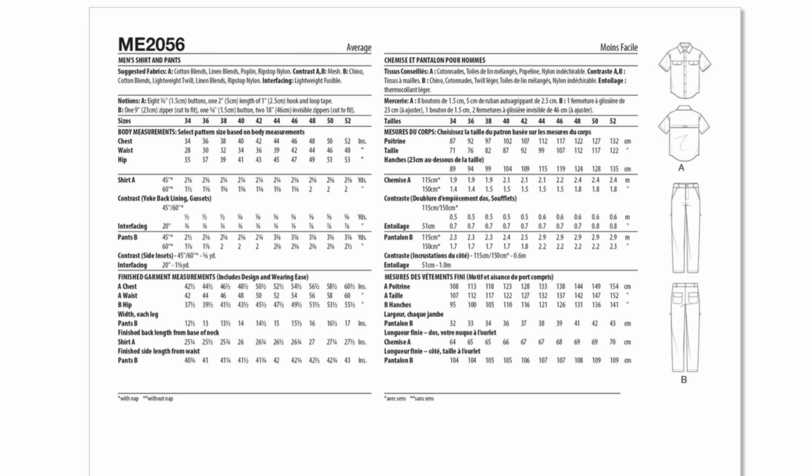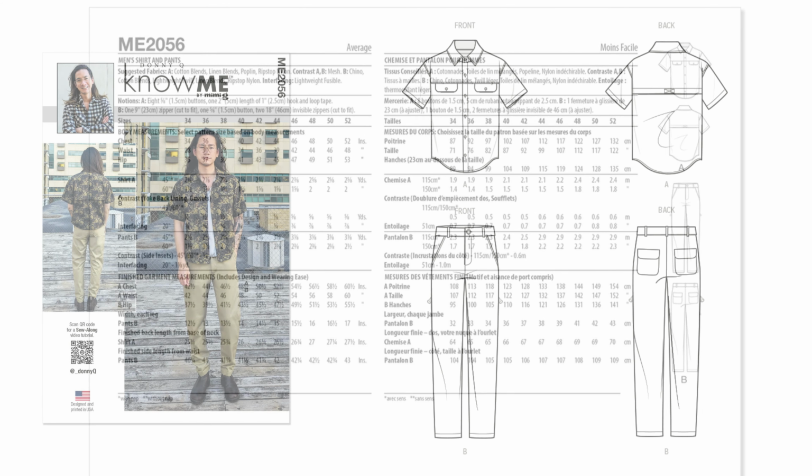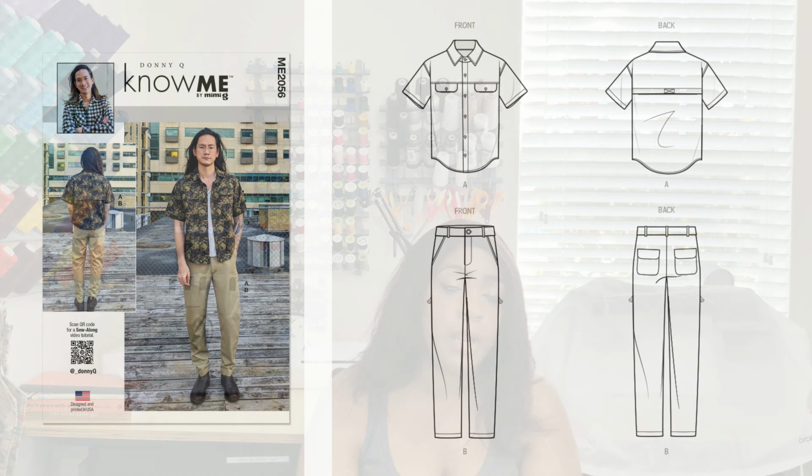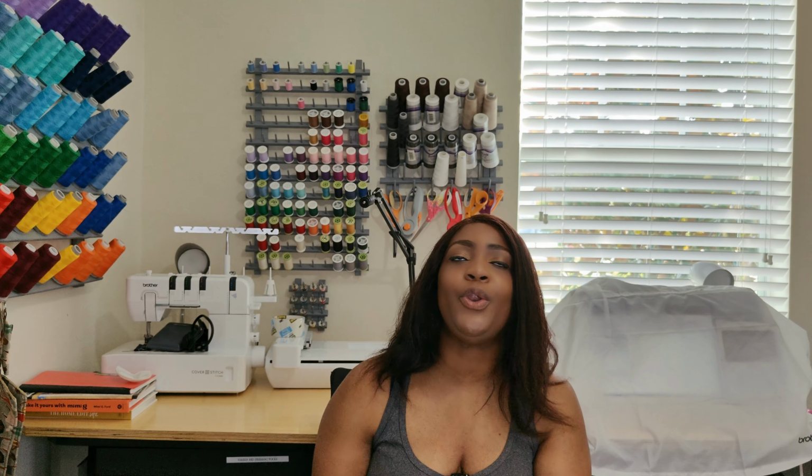In terms of fabric, you guys already know, for the button down shirt you can use any type of fabric of your choosing: cotton, linen, poplin, nylon, just to name a few. You can use mesh, chino, flannel, whatever you want for your button-down shirt. When it comes to those pants, you can use cotton blends, twill, linen, nylon, ripstop, whatever you want, basically. You know how heavy or how light you want your pants.